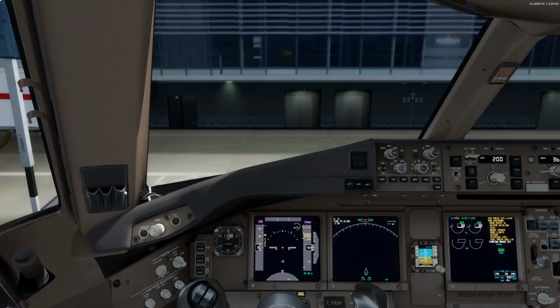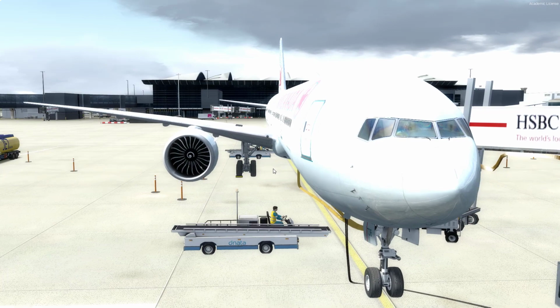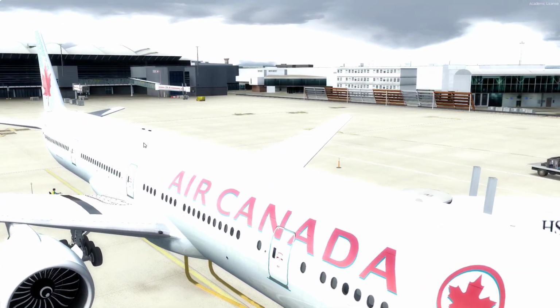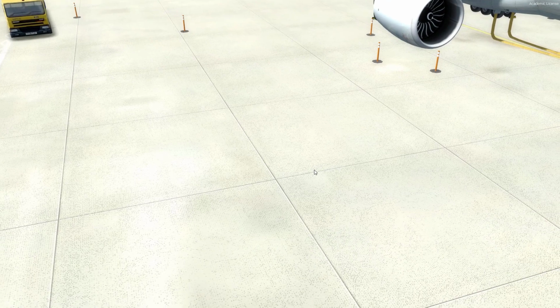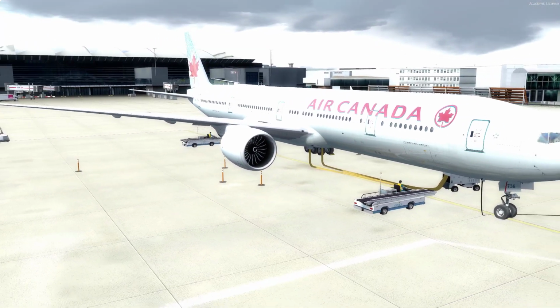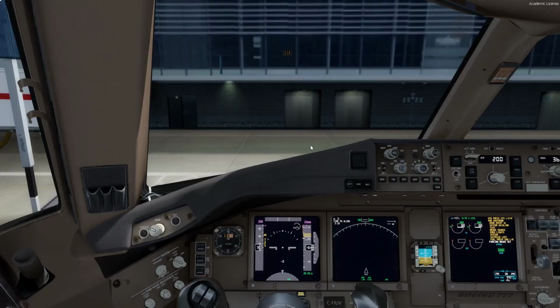Extremely bright. Sunny day. I think I might turn the brightness down in PTA, or within Prepar3D itself. It looks a bit realistic, not too bright. So I'm going to keep it the same for now.